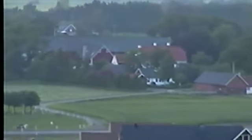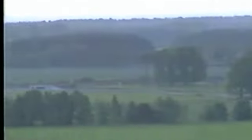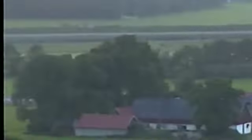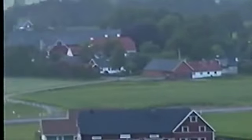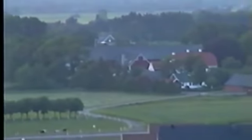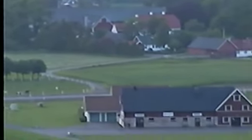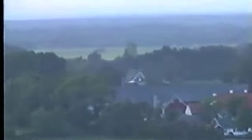That complex there is where years ago the lord of the area lived. He was the big farmer, and none of this other was here, none of these other farms. This was all his land. Too fast. Let's see where he's at. There it is. Big old house.